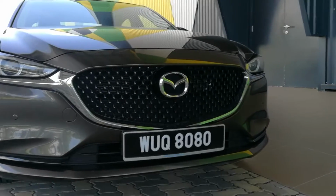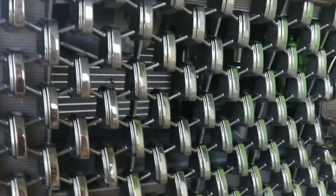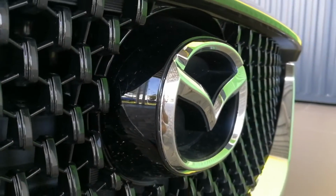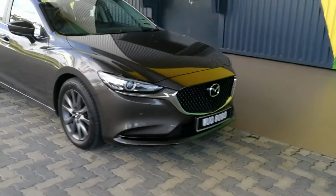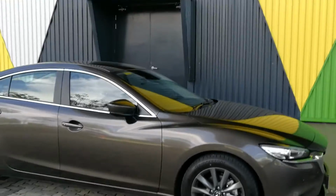It looks like dots from far, but it's actually... Yeah, I don't know what pattern this is, but I like how they put the Mazda logo in 3D, so it looks like it is protruding out. And when you see this at night, whoa, the headlights, I always fall in love. Every time I see Mazdas on the road, I fall in love.